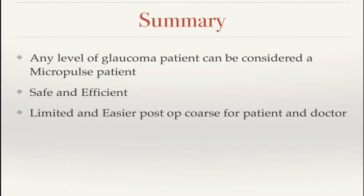So in summary, who is a glaucoma patient that is good for this? Really, any level of glaucoma patient can be considered a MicroPulse patient, whether they've failed previous surgeries or it is somebody who is just intolerant to any topical medication. It gives us a good alternative to treatment that has a good safety profile.